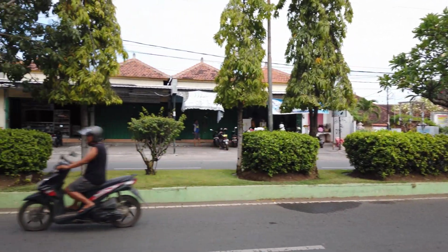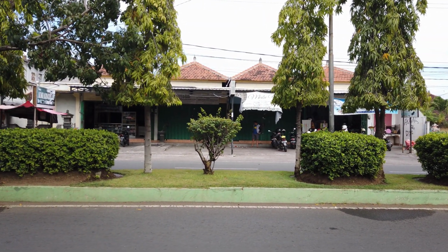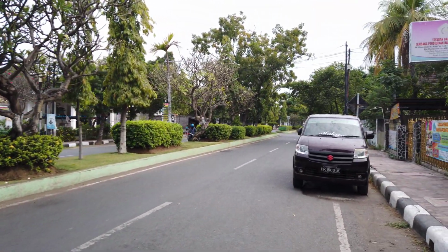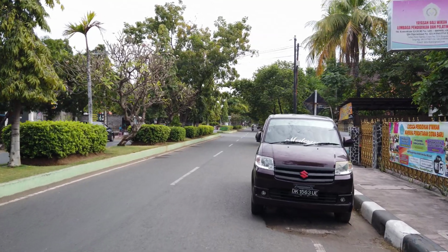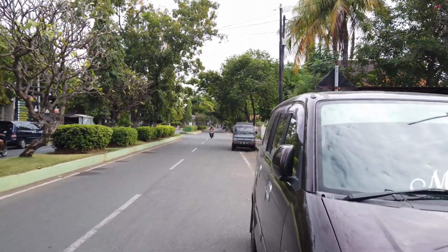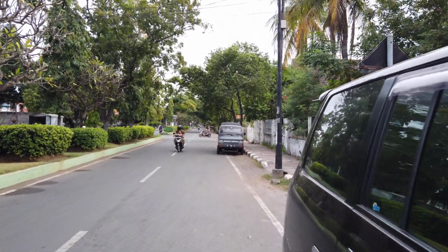And so we're going to come out onto Jalan Dewi Sartika here. And why is Jalan Dewi Sartika interesting? Well, it's one of those old-style colonial streets. You see lanes going south, lanes going north, 2 lanes in each. Nice, beautiful center divider. I really love this street.